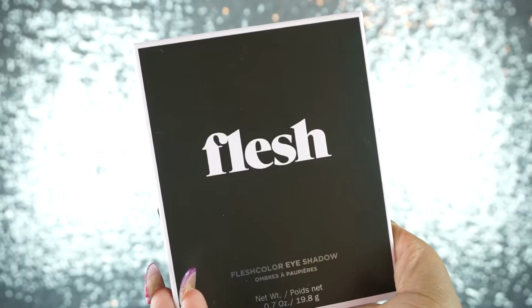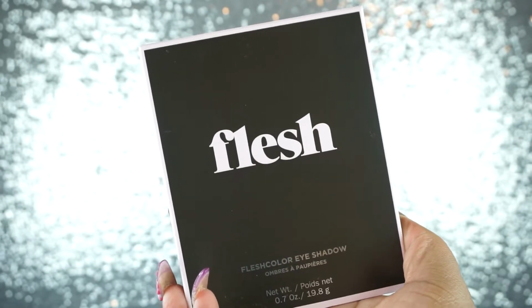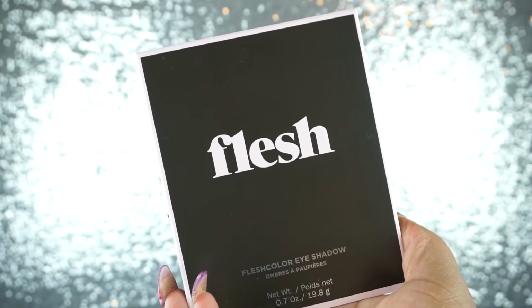I do have the eyeshadow palette today, and I have the stick foundation. If you guys want to see me test these products out, then just keep on watching the video. Okay, so we are going to start off with the eyeshadow palette. This is the Flesh Color eyeshadow palette. This is the only eyeshadow palette that they have right now.